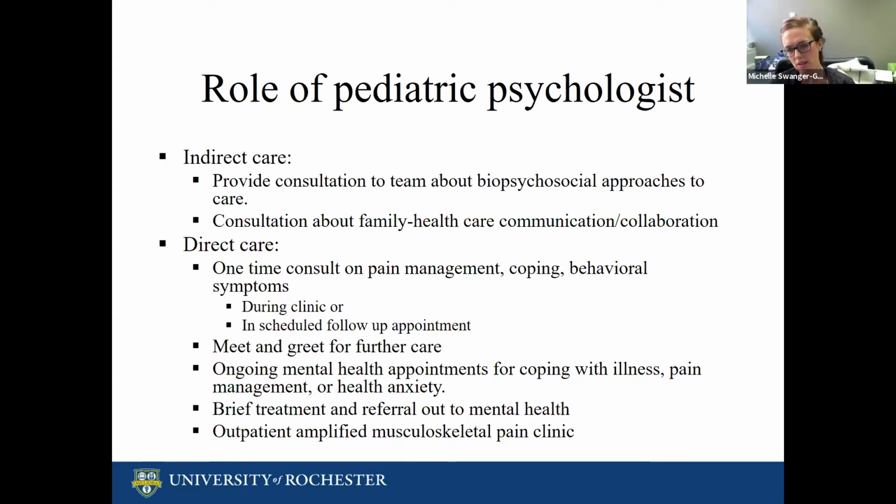And we'll think together about how to do that. That's some of the work that I love. That's the indirect consultation with the team. And then the direct care is very similar to what we've reviewed with primary care.